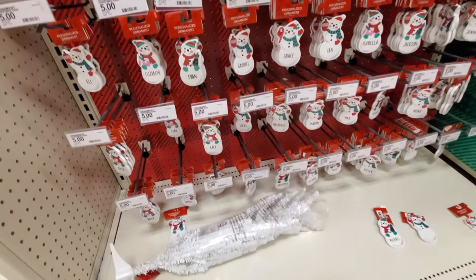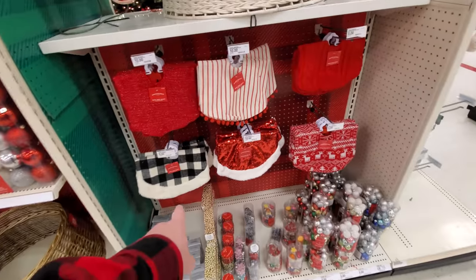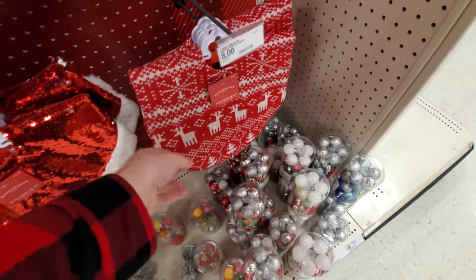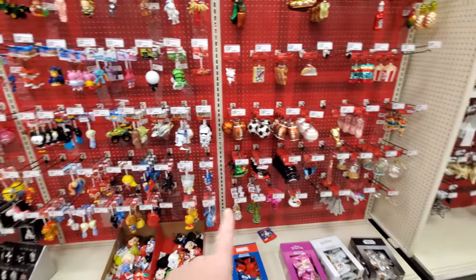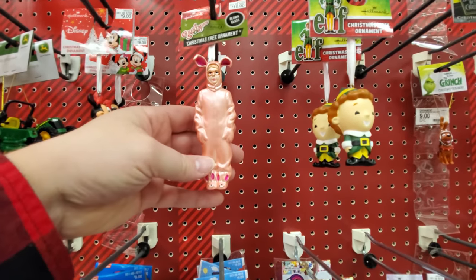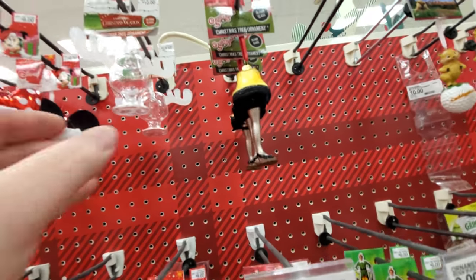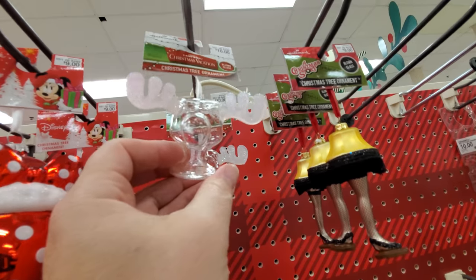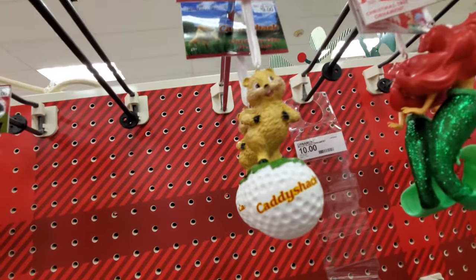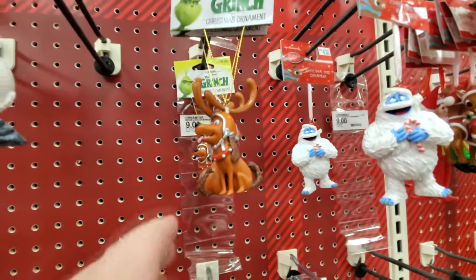Here's snowman ornaments with people's names on them if you were looking for a specific name. Bella. Here's mini tree skirts. Here's that one that I said looks like a sweater, but it's a mini tree skirt. They've got a good selection of ornaments here too. Look at this. Oh my god. Ralphie in the bunny suit. There's the leg lamp. Oh, look. It's the moose cup from Christmas Vacation. Oh, my God. Caddyshack on the shelf. There's Bumble. There's Max from The Grinch.